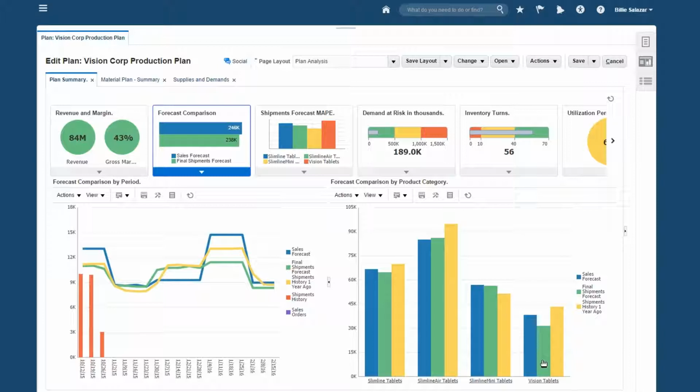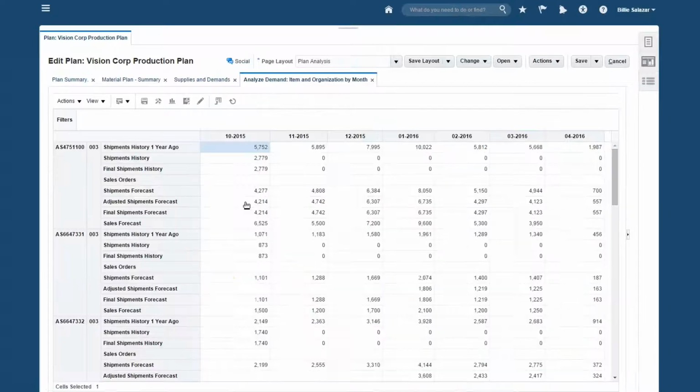What's neat about this is that when I have a bar chart or line graph or some sort of chart, I can click pretty much anywhere and drill down to more details, all the way to the lowest level details. So I'm going to drill down into item and organization by month to get to my underlying data. This is a screen that might be very similar to what you might be using in Demantra today or some other demand planning system.